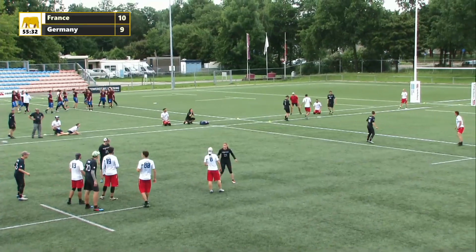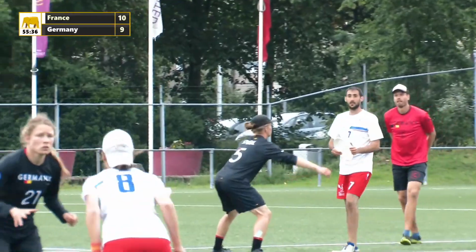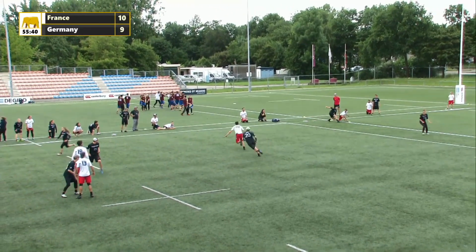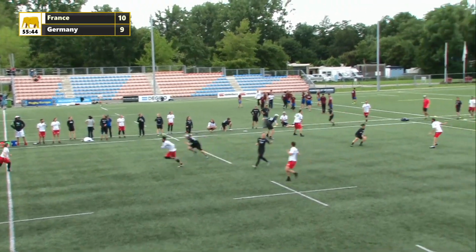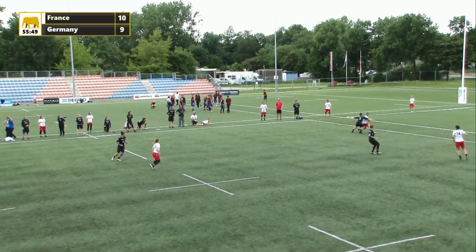Turn it and get on offense again. We'll play to another point. Because there can be no draws in a semi-final. We must know who will be in the finals tomorrow. An absolutely filthy IO backhand there. Up the line.